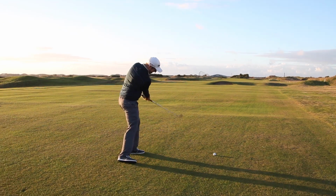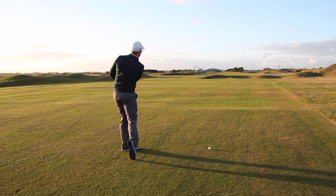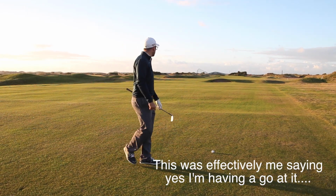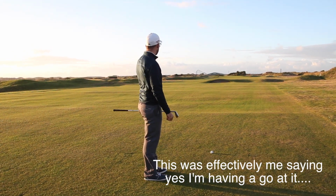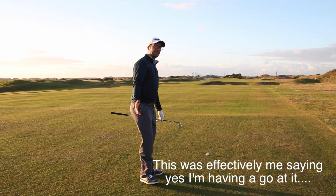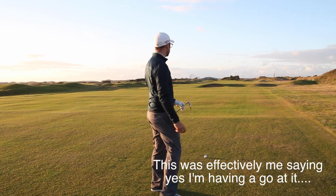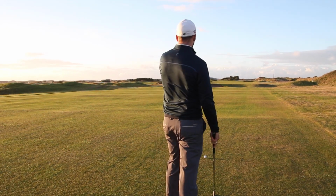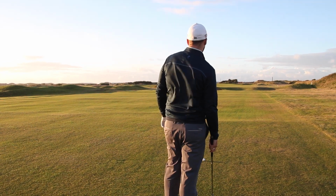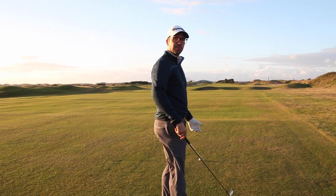Right, so he's got the one iron out. Are you going for it? Hopefully you heard that. He said he might not reach, but if he catches it well, he's got a chance. If he doesn't, it's not going to be too much danger. When in doubt, you always go for your one iron. That's the rule. So. Wow.